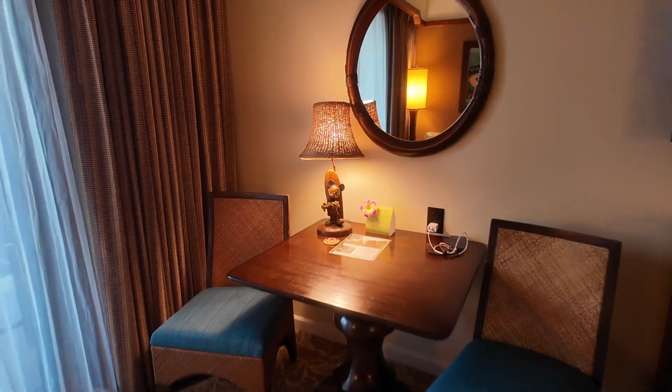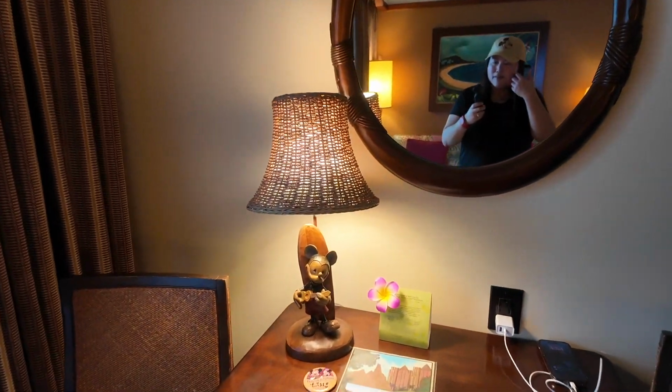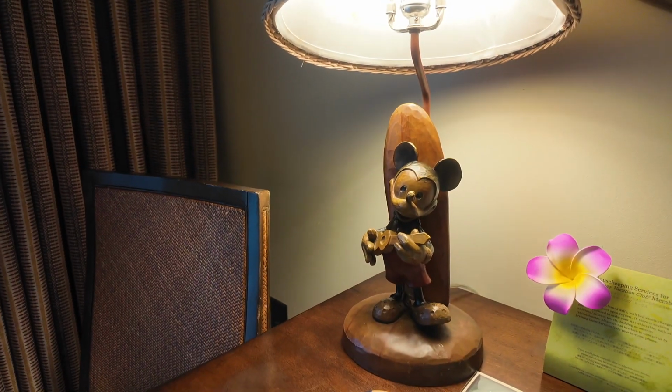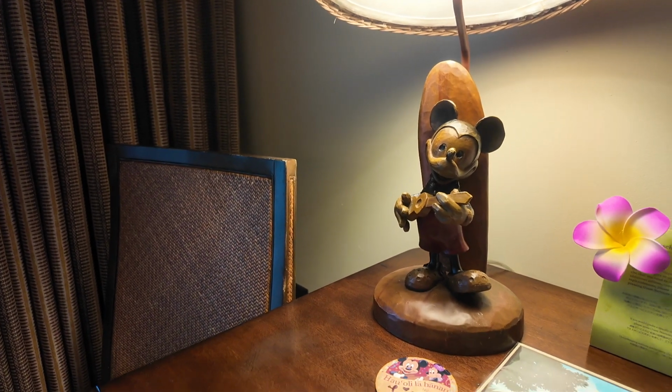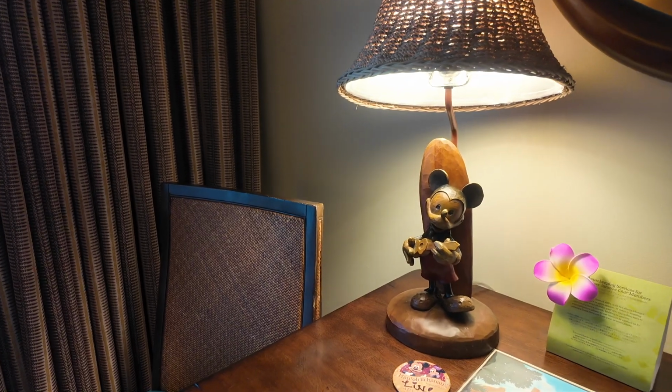Across from the couch is this wonderful little seating area. We've got a mirror and this awesome lamp. I wish I could buy one and bring it home, but I do not know where I would put it if we had one for our collection.